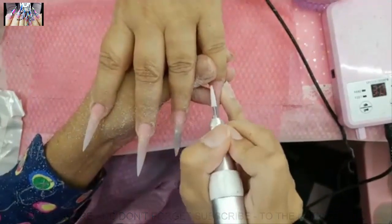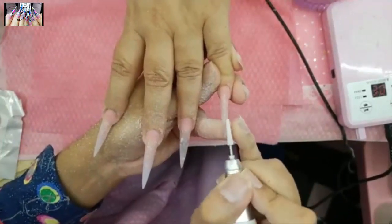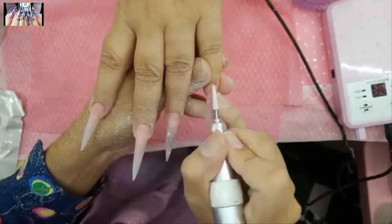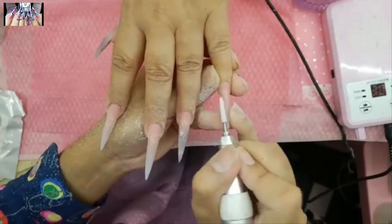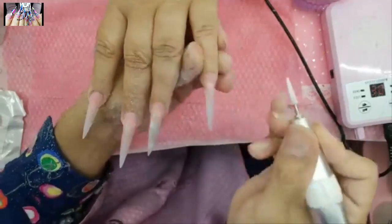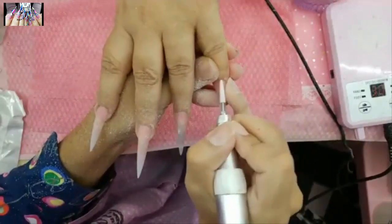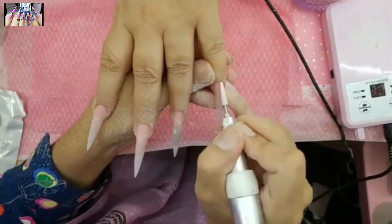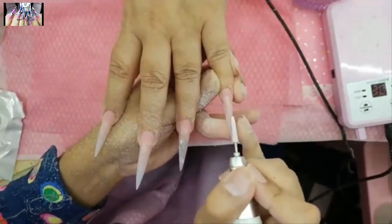Kathy Gonzalez, I love your lamp. Thank you. Laura Talupo, how do you keep acrylic nails from lifting? You have to prep them really well. So, not combo. And use our products. Guillermo Gomez is watching. Hi.